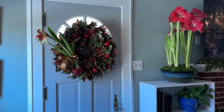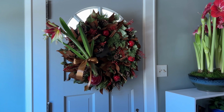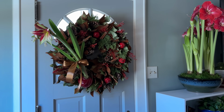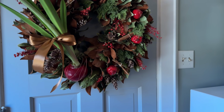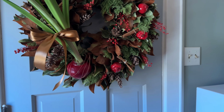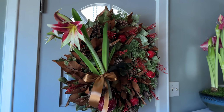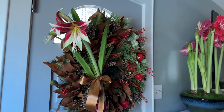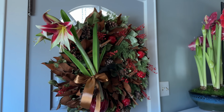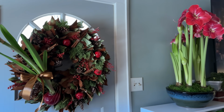I took 3 ruby star amaryllis, dipped them in cheese wax, and I attached the first one to this beautiful wreath that I got from Jackson and Perkins. I just attached the bulb to the wreath with 16 gauge copper wire, tied a bow around it for extra security, and now it's in bloom. And isn't it darling? I just love this variety, and I think it's the perfect amaryllis for this wreath.